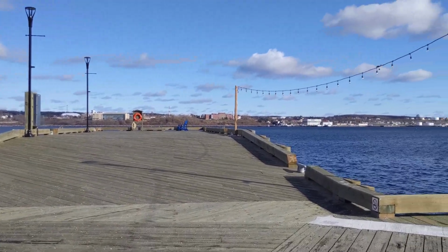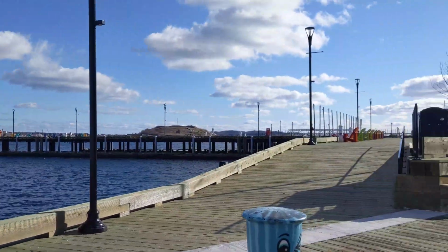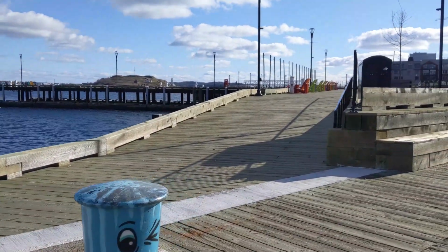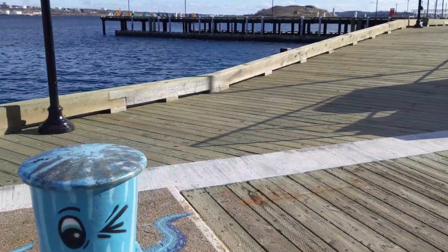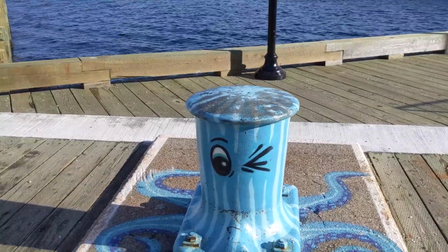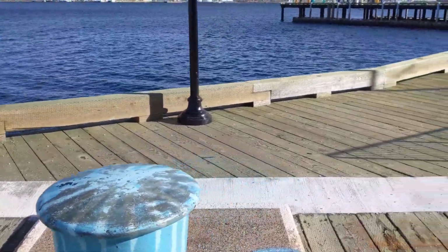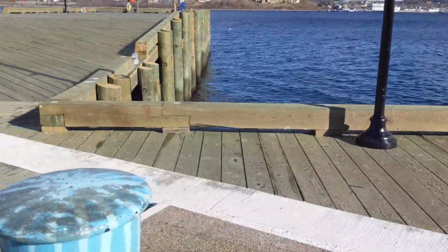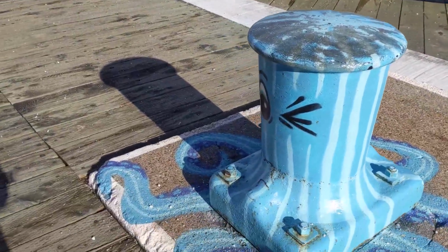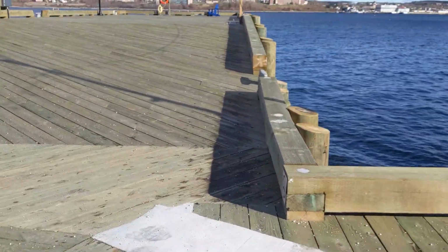Perfect. Now, what is this? What is this thing here? Well, it's got one eye. I don't think it's got two. No, it's got one eye. Not sure. You decide what that is.